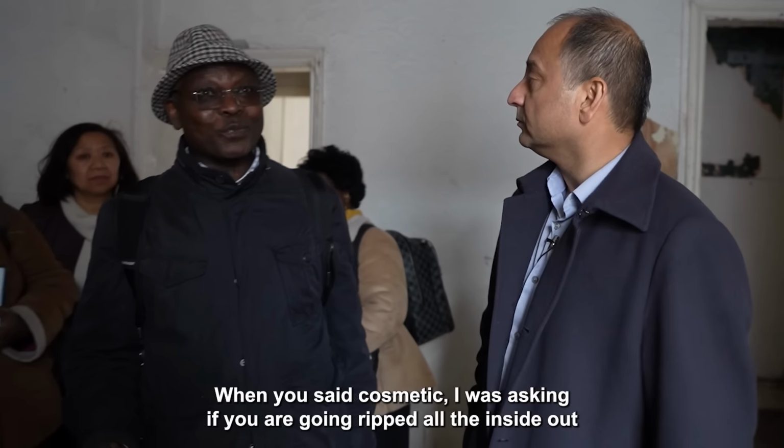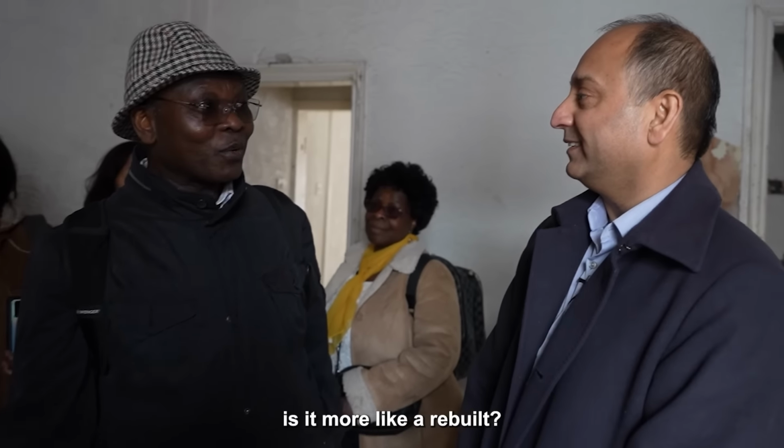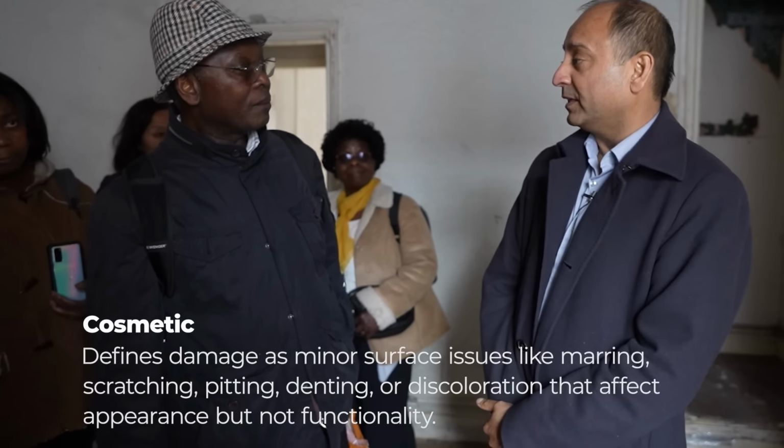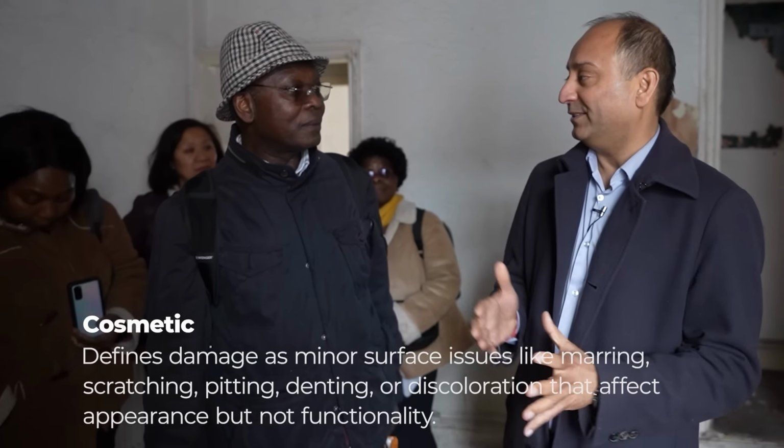When you said cosmetic, I was asking, if you are going to rip all the inside out, how can it be cosmetic? It's more like a rebuild. So we've got to understand the clarity of what cosmetic is. Cosmetic means that there are no structural problems and the property itself is safe and sound.